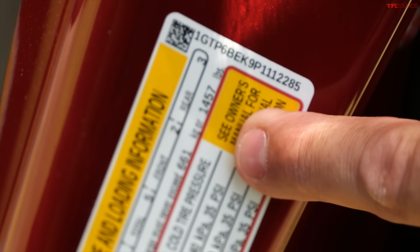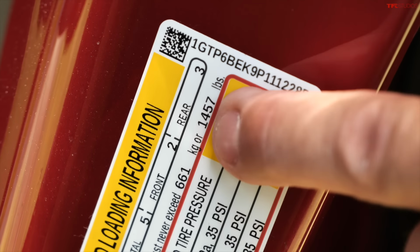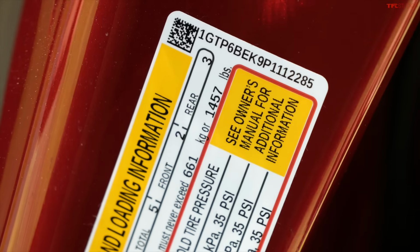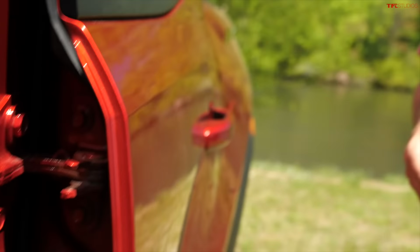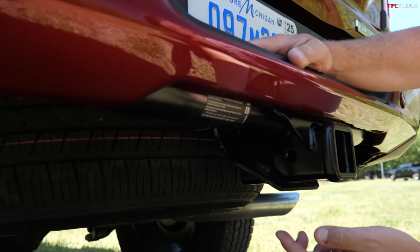This four-wheel drive Canyon Elevation has a payload of 1,457 pounds. That's actually pretty good for the segment and just in general, which means you could still pull up to 7,700 pounds. Let me show you the hitch here in the back. And the trailer brake controller is included as well if you get the trailering package. So this is your 2-inch receiver.